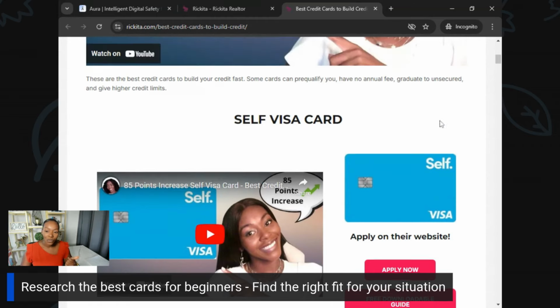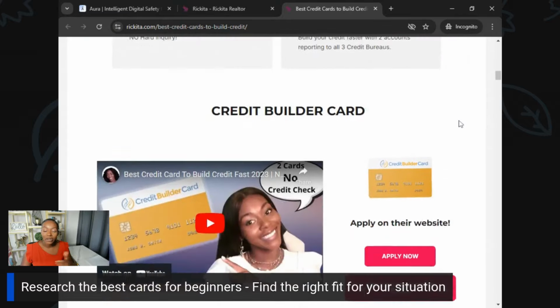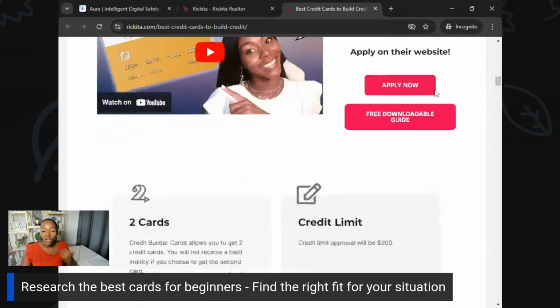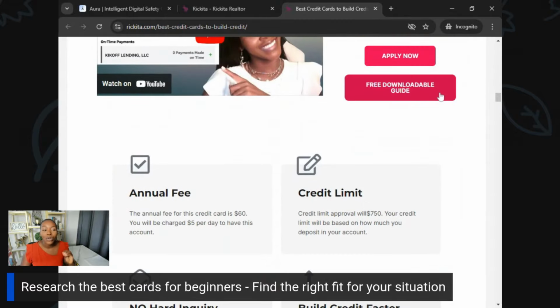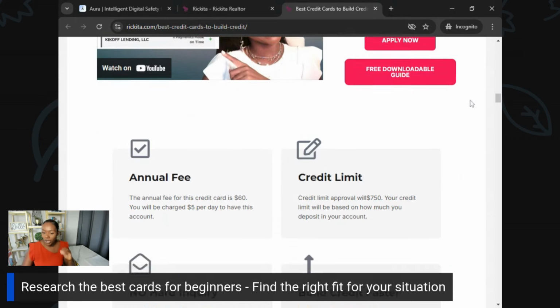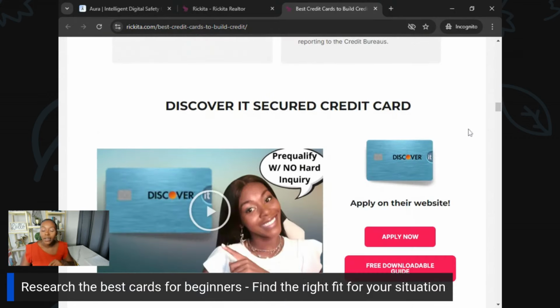So we've got the Self Visa card. That's a great one for beginners. No credit check. Credit builder card. No credit check. Kickoff, no credit check. They do want to verify your identity, so they may do a soft pull, but it's not going to be a hard inquiry when I say no credit check.